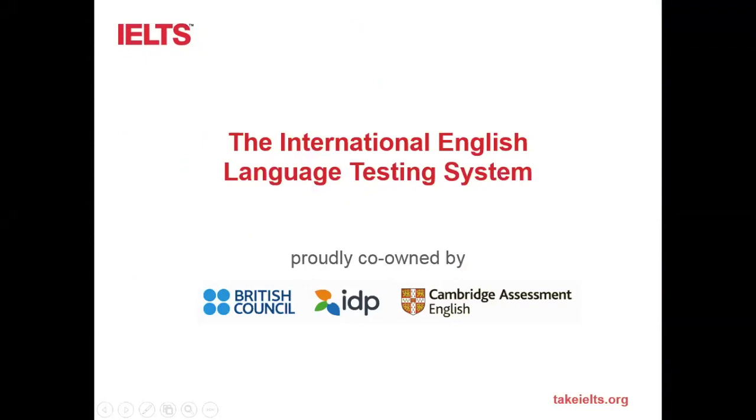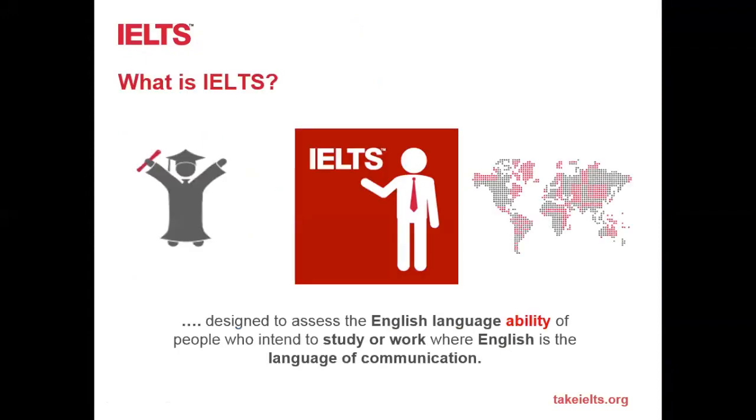IELTS is the International English Language Testing System and is co-owned by British Council, IDP, and Cambridge Assessment English. It's designed to assess the English language ability of people who want to study or work in a country where English is the language of communication. It's a very successful test and there are reasons for it, and I'm going to present 4 main reasons.